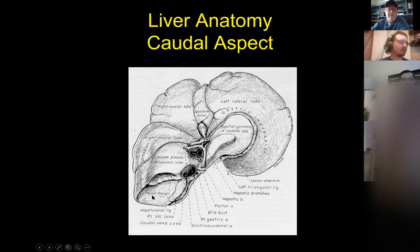See, this thing here says renal fossa. This is the right side of the dog. The renal fossa is the part of the liver that sits right on top of the right kidney. So if you put your probe on the right side of the dog, you find the right kidney. If you go just cranial to it, there's a hunk of liver that sits there, and that is the caudate lobe of the liver.